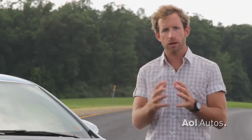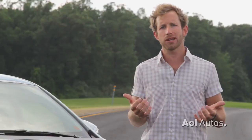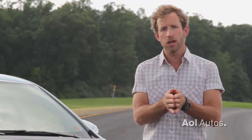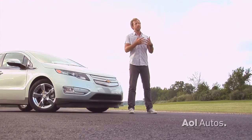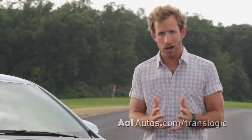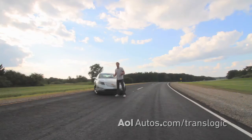And all that compiles together to be a big thumbs up for Chevy because look, what they're doing is building a car that's not just environmentally friendly or not just gonna appease those eco people, but what it's actually gonna do is be a car that's fun to drive, that people are gonna love, and it helps the environment.